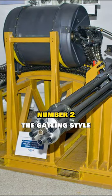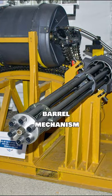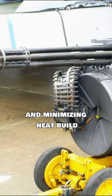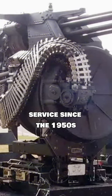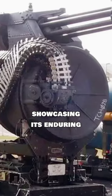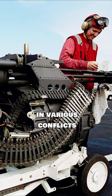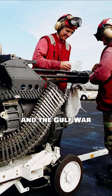The Gatling-style design of the M61 includes a rotating barrel mechanism, ensuring a sustained rate of fire and minimizing heat buildup in prolonged engagements. It has been in service since the 1950s, showcasing its enduring effectiveness and adaptability. It played a crucial role in various conflicts, including the Vietnam War and the Gulf War.